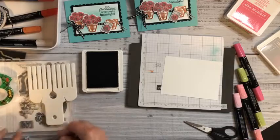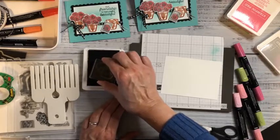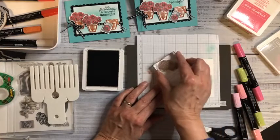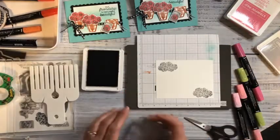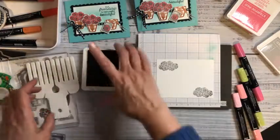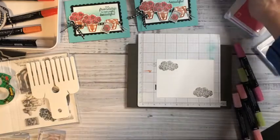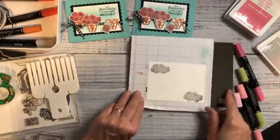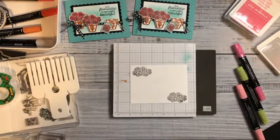So I'm going to use the basic gray. I didn't care for what the black looked like when I stamped these flowers, so that's why I ended up with basic gray. Alright, yeah. Close that up. I think I'm also done with that. So now I can come in, do the exact same thing and color these flowers.